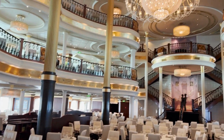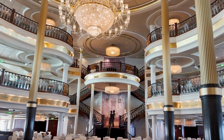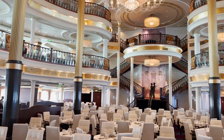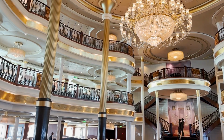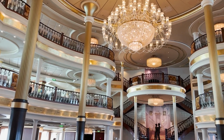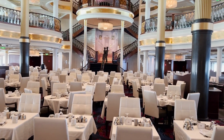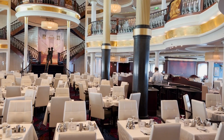And we have the lovely chandelier up top, the grand staircase there in the back with the statue and the artwork behind it. And then you can see, again, open air up to deck 4 and then deck 5 up there at the top. So a 3-deck dining room. We'll see the entrances to those when we get to those decks. I'm not going to keep popping in here because it's pretty much going to look like this.